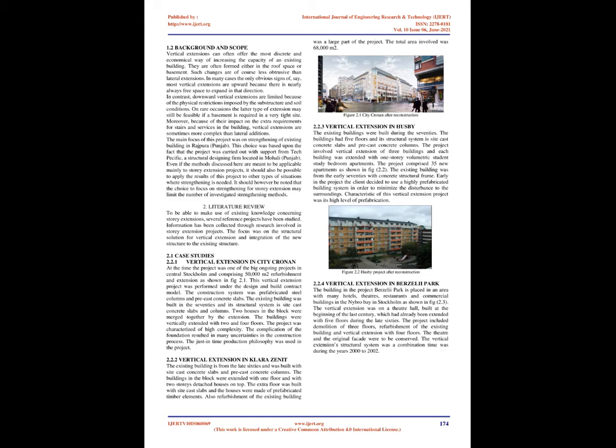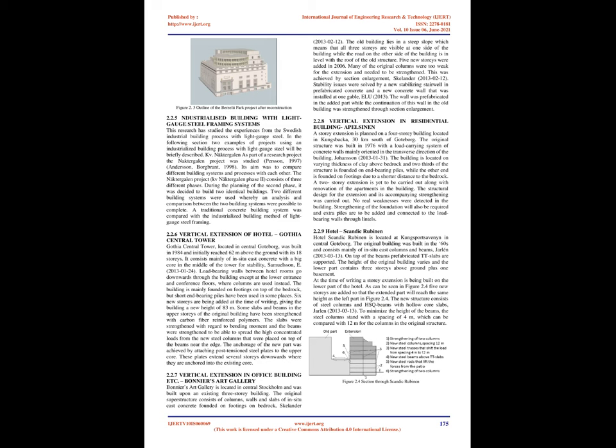Figure 2.2 Husby project after reconstruction. 2.2.4 Vertical extension in Brazilii Park. The building in the project Brazilii Park is placed in an area with many hotels, theaters, restaurants, and commercial buildings in the Nybro Bay in Stockholm as shown in Fig. 2.3. The vertical extension was on a theater hall, built at the beginning of the last century, which had already been extended with 5 floors during the late 60s. The project included demolition of 3 floors, refurbishment of the existing building and vertical extension with 4 floors. The theater and the original facade were to be conserved. The vertical extension structural system was a combination. Time was during the years 2000 to 2002.